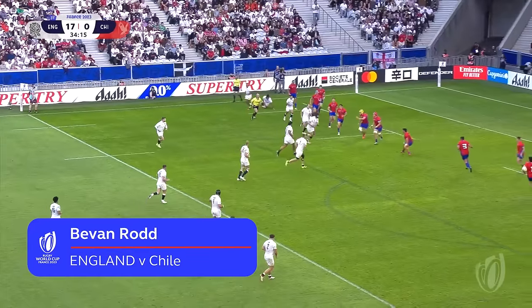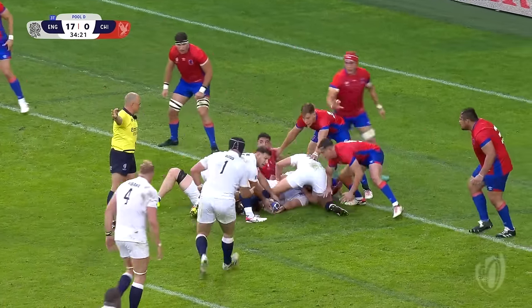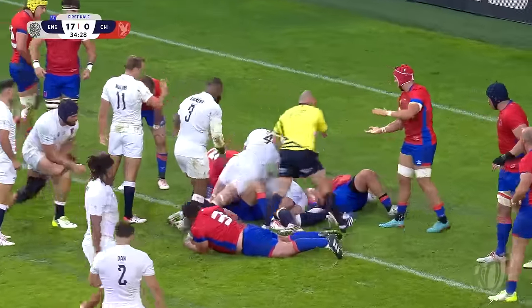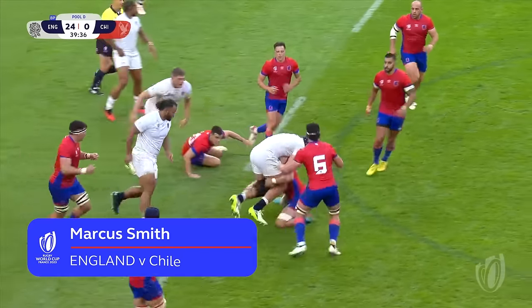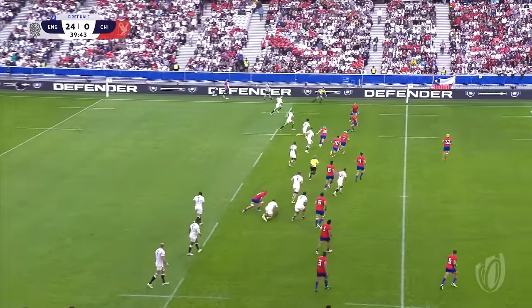Malins at scrum half. George Martin, huge figure, comes into view for England. And Bevan Rodd looking for the try, the loose head prop, and he has it. Offloads, but straight into the arms of George Martin. And as we tick down to the break, England with another opportunity.